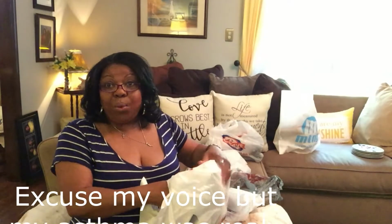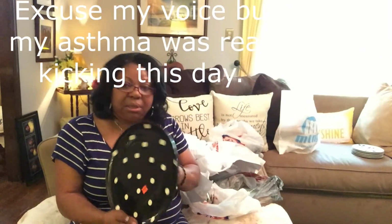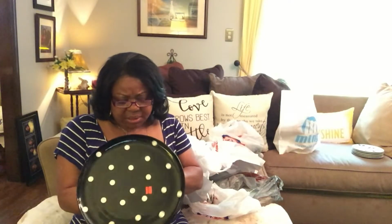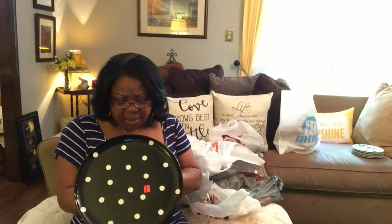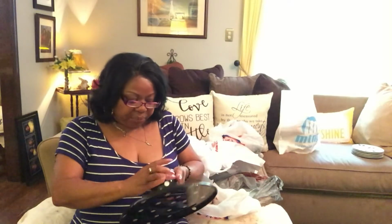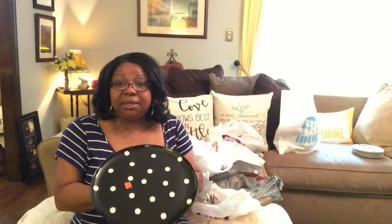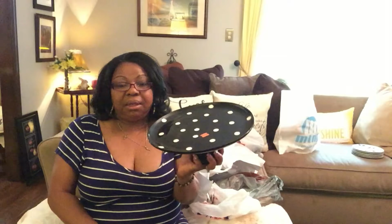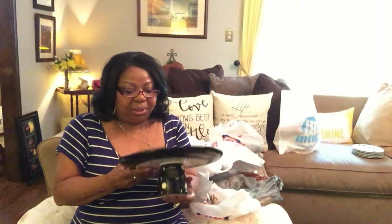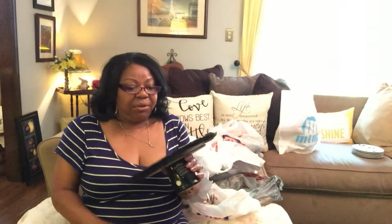Oh yeah. Look at this one. For my black and white kitchen, I'm just in love with this. It's polka dot. It's La Cucina, that's who it's by. The regular price was $39.99 and I got it for $9.99. It's big and it's pretty. Even if I used it for a cake plate, it's really pretty. But of course, it'll probably be used for a lot of other things, vignettes and that kind of thing. So I love the polka dots.